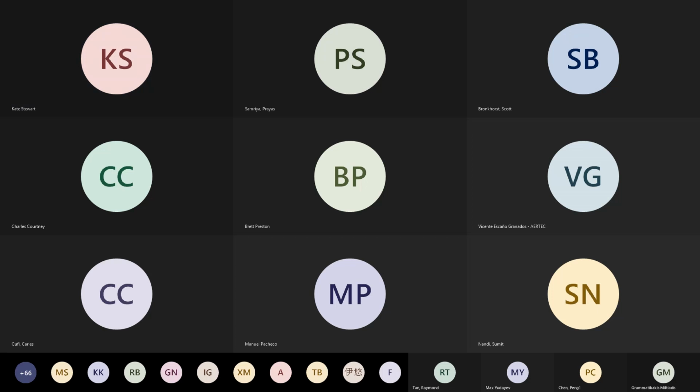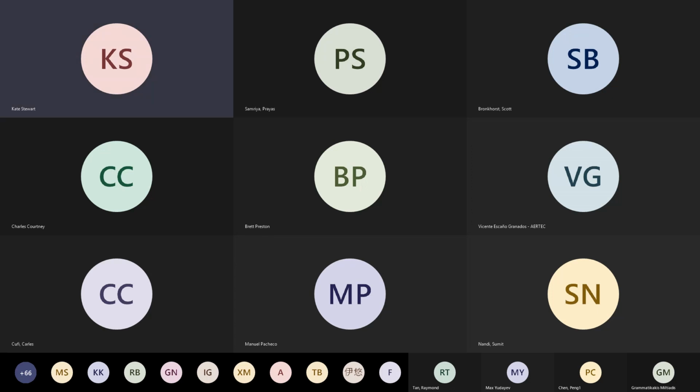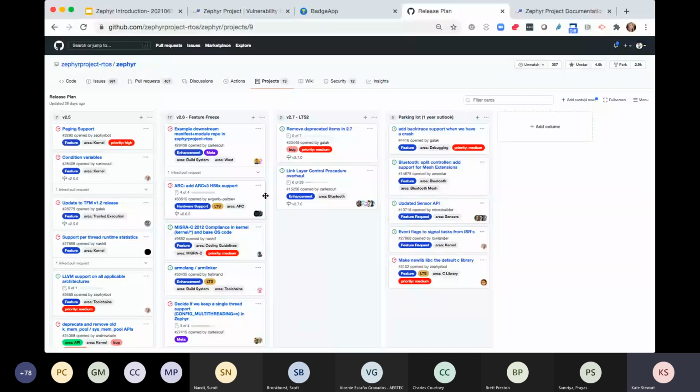Yeah, we actually have a dashboard. The project is a dashboard. Just a second, let me clear it up and go back into screen share mode. So there is a release plan project in the repo. It'll get updated a little bit more next week after we put the 2.6 release out, and everything will be updated. And you'll see what's going on in 2.7. But this is where the links are to the key elements that we're working on for the release.